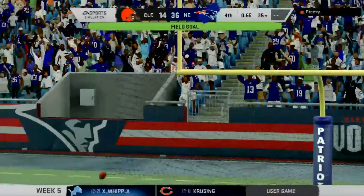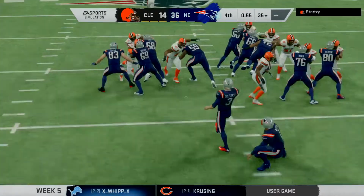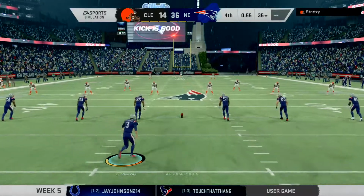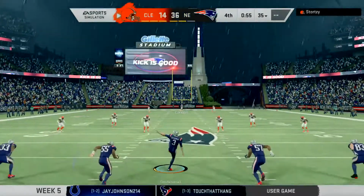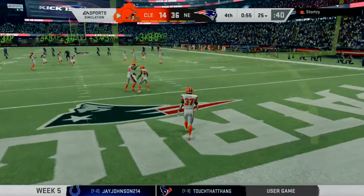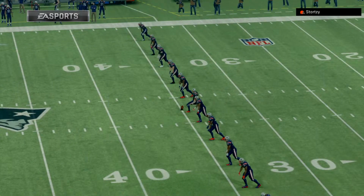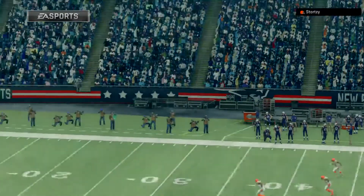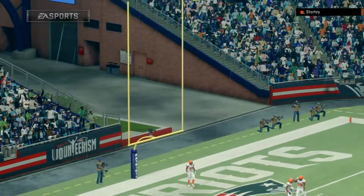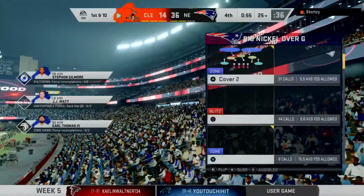Gostkowski's kick is good, and that will extend their lead now up to 22. So it's 3 more points, and that widens this thing out even further here in the 4th. And you know in this league, you can never have enough points, but this widens it out, as you said, and now it's all about ball control, isn't it? The Browns take over first and 10 at their own 25-yard line.